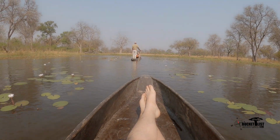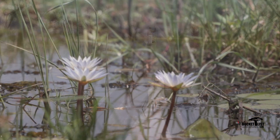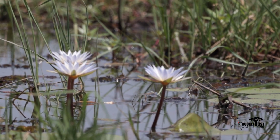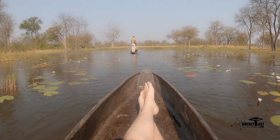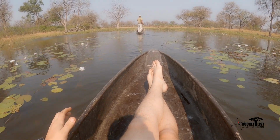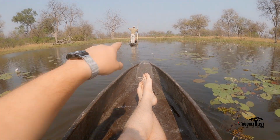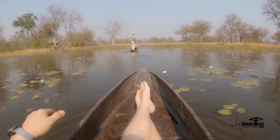We are using our afternoon as a leisure Mokoro cruise on the Okavango Delta. A little fun fact is the Mokoro boats are being built out of fiberglass now due to the conservation of trees. They don't want to chop trees anymore, so they decided to replicate these old wooden Mokoros out of fiberglass. And the person in front there who's steering the boat is called a poler.